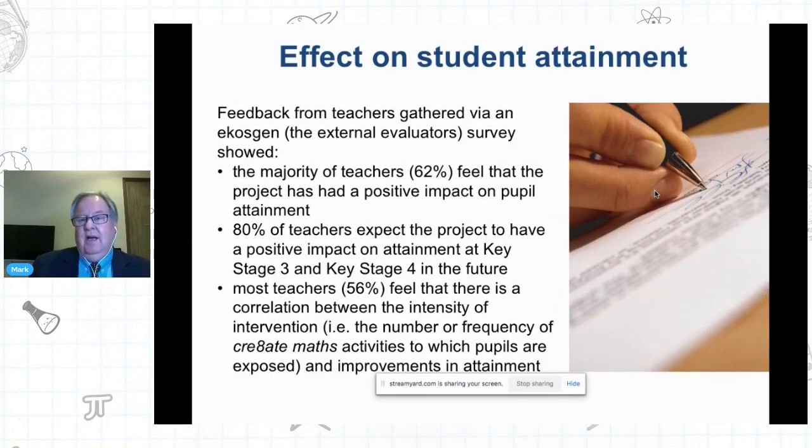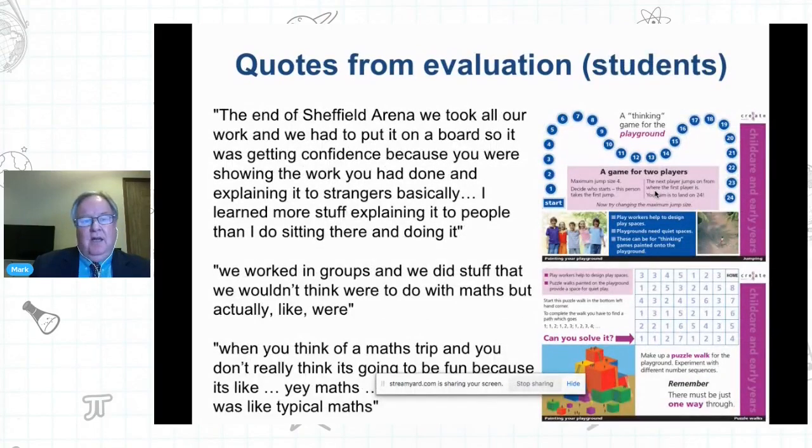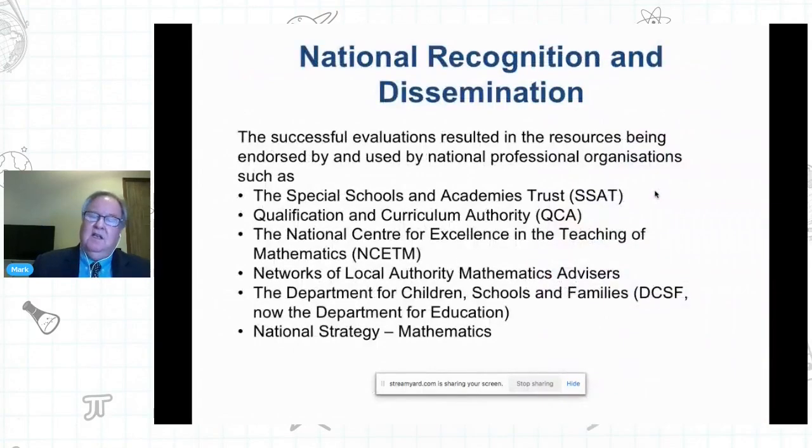There was very much an effect on student attainment, which was commented on by teachers who were involved in the project. And this, of course, was one of the objectives of the project. Partly that was due to the motivation of the students. As you can see from the comments that the teachers were making, it also made a difference to the maths teams and the development of their schemes of work and the application of functional mathematics in their schools, and that effect that it had on the attainment of the students. So you can see that the students really did become highly motivated through the events that they had and through the activities that they did at school.